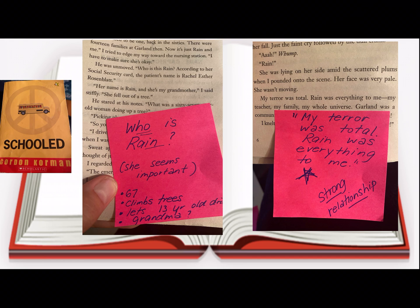Over to the right, I jotted down a quote from the text. When Rain fell out of a tree, her grandson said, "My terror is total. Rain was everything to me." And it showed me that they have a really strong relationship. These are just two types of sticky notes, and tomorrow I'm going to get into other types of notes that you can write while you're reading.